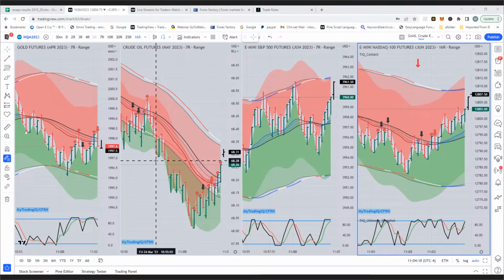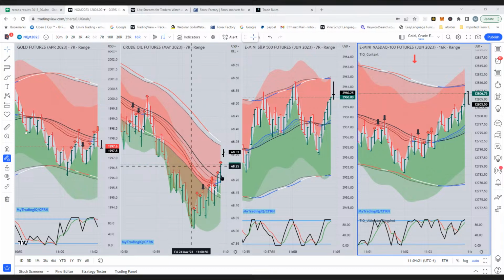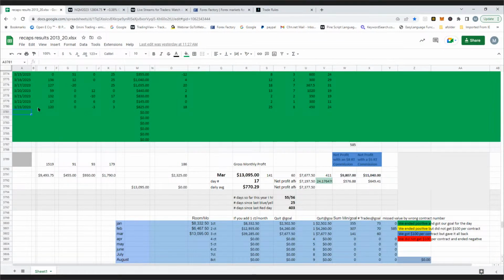All right. Well, it's 11:04. We got about 20 minutes left in here before I fill out the spreadsheet. I can fill it out with what we got so far for today. Today is 324. We know that much. And today we got the gold in 3 and 2 trades, and we're at $330 a contract. So we can put that much in.